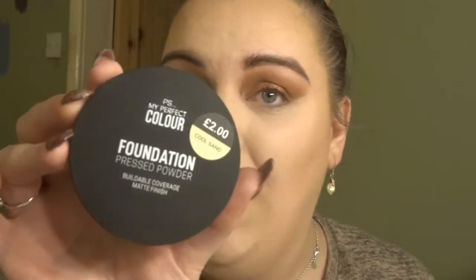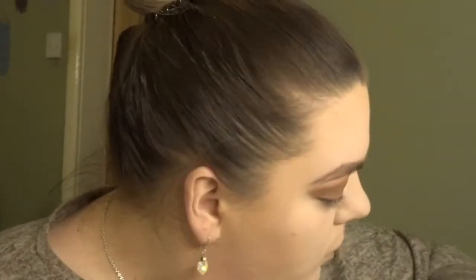I'm actually quite scared to put this on because it looks very ashy. The only powder they had was the foundation pressed powder. It's buildable coverage with a matte finish, so it's actually a foundation, but the only shade they had it in was Cool Sand, but I knew that I couldn't do my makeup without a powder, and look how it looks, very ashy. It's not got too much colour to it, so that's not too bad.